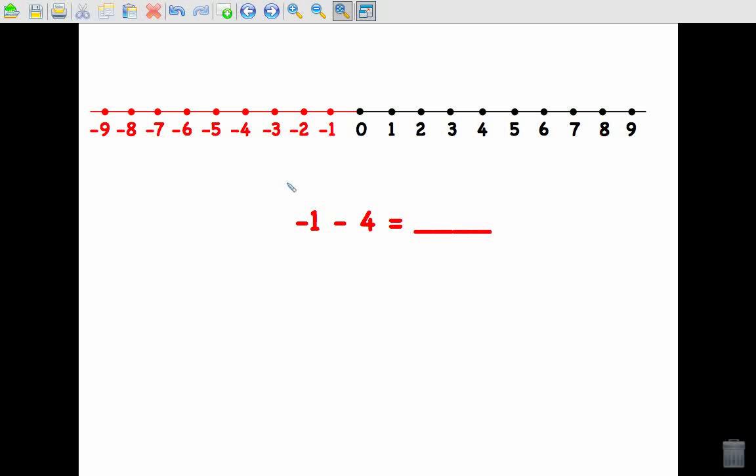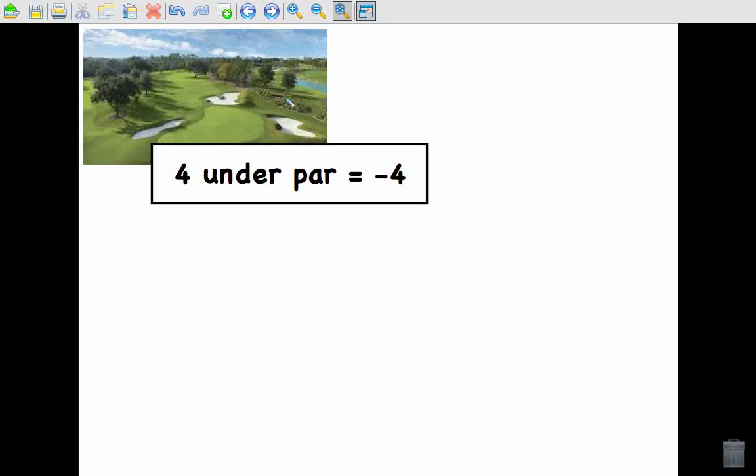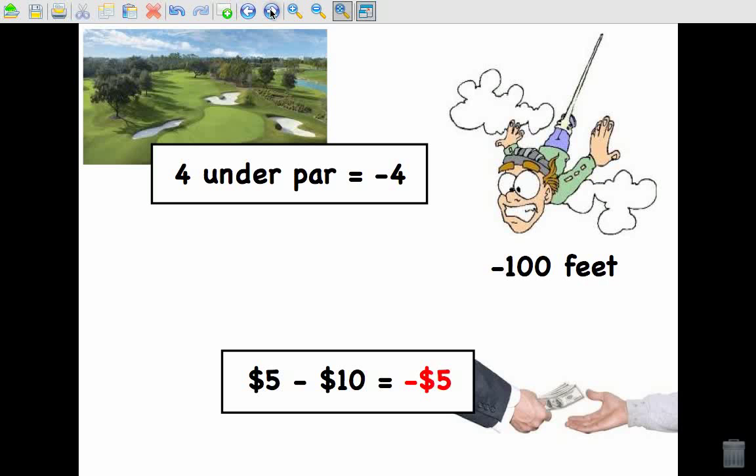Or even stranger than that, these subtraction problems where you start at -1 and go to the left 4 and get to -5. And then you start to think, that's pretty cool. And not only that, but you start to realize, hey, I've seen this in other places. I know that 4 under par in golf, well, that means -4 is my score. And that if I have $5 and then give $10 to someone else, that means I have -$5. I'm now in debt. Or that if I'm falling from the sky out of a plane or with a bungee cord attached to my ankles, that I'm rising negative feet.